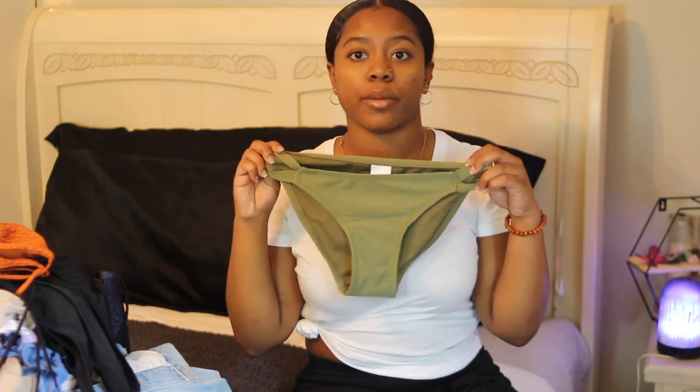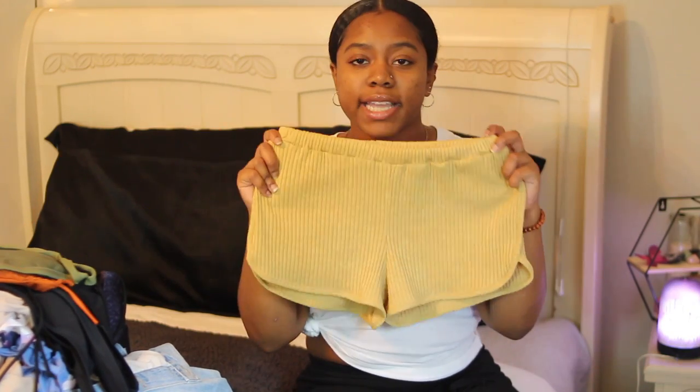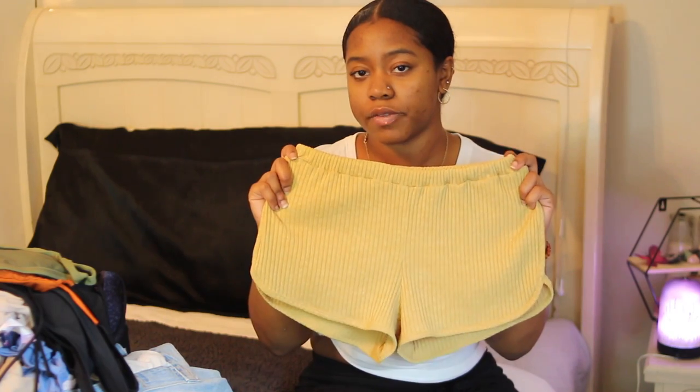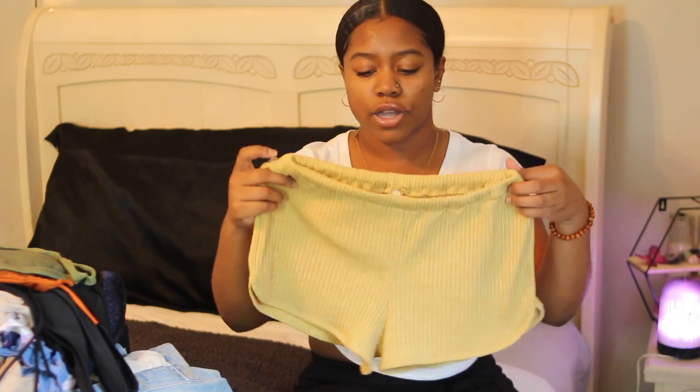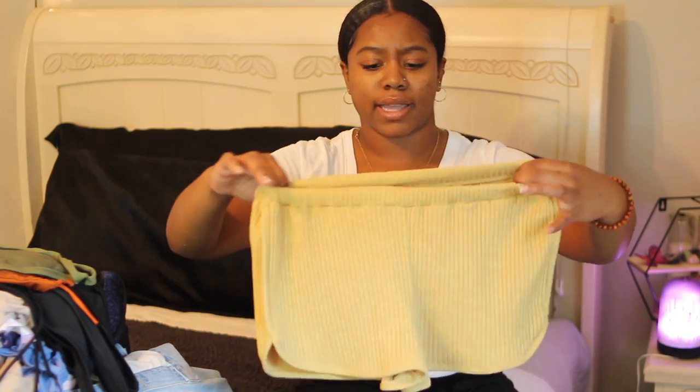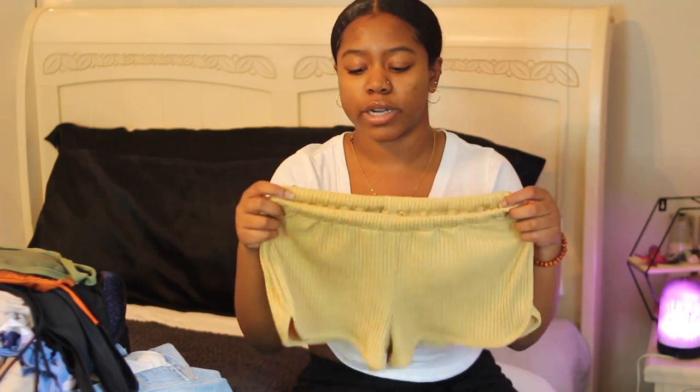I got these from Target a couple years ago. So I think that'll be cute, fallish looking. I'm gonna take these to wear with me over my swimsuit. These are just some shorts from Forever 21 I got a couple years ago, and they're great because they're ribbed and cotton, so I won't be dripping everywhere, I'll just absorb.